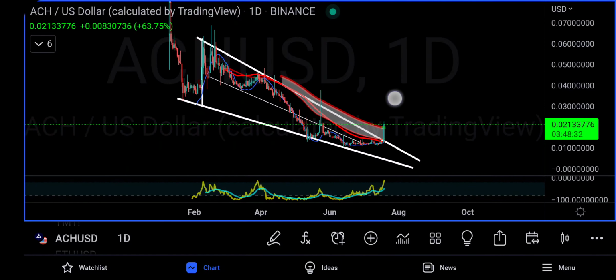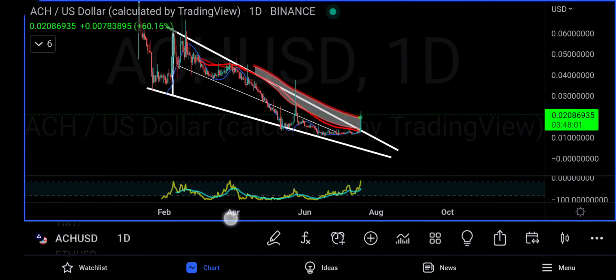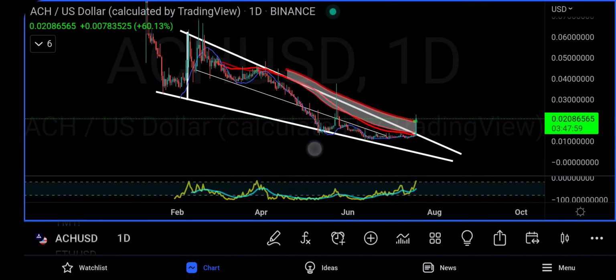We've been consolidating for Alchemy Pay or ACH token. We've been consolidating down here in this range and also in this pattern here, consolidating in between support and resistance. You can see every time you came up to this downtrend, you got rejected and knocked down pretty hard until just recently. So that's the breakout that we're going to be analyzing and talking about, and take a look at the support levels, resistance levels that we might see pullbacks from, and the actual target of this breakout. So let's dive right on in to that breakout and take a look at that target before we continue and look at the support and resistance.